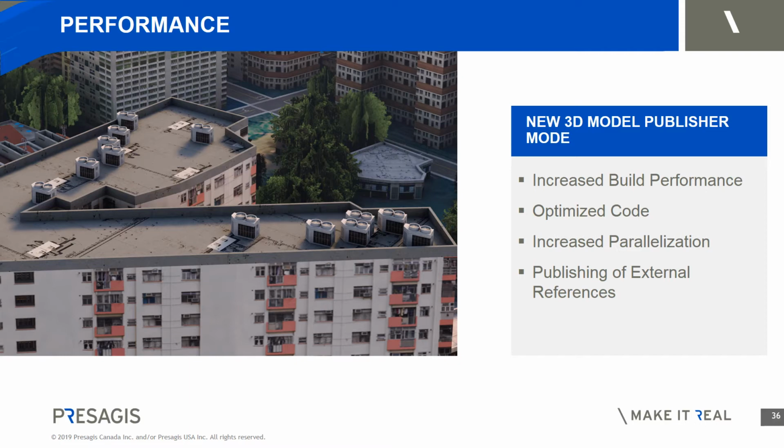Also newly available is the publishing of external references, when one model is referencing another model, such as in rooftop clutter, for example. Rather than incorporate it into the geometry of the building model, Terra Vista 18 will publish it as a separate GT model, allowing for much better rendering performance in Vega Prime. Although the most significant improvements in build times affect the OGC CDB output compiler, there are a number of other build improvements to the other output compilers.